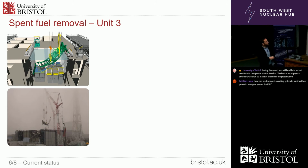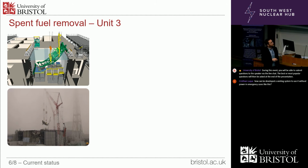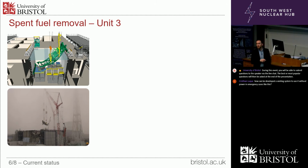And this is an absolutely enormous crane lifting a huge crane out of the building. So this spent fuel pool is now ready for cleanup. The problem is they have a lot of rubble, a lot of concrete which has fallen into the pool. So for context, that little handle that you see is probably about that big.